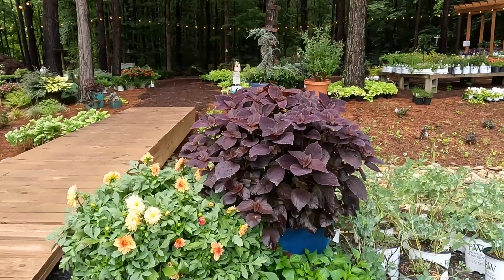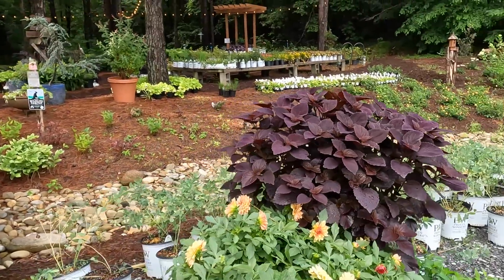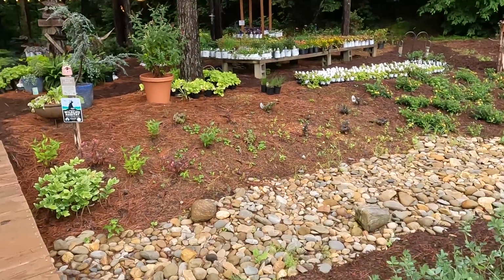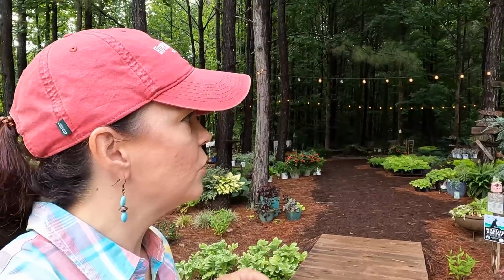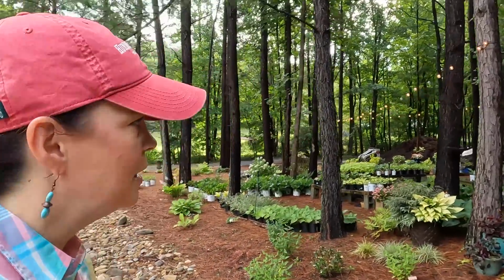Gorgeous. That is the Newly Noir Color Blaze Coleus from Proven Winners. And just a fantastic plant, very adaptable, sun and shade. So next, let's just kind of mosey on over here to the pines, see what's going on over here. Really fun, great sun, shade area.